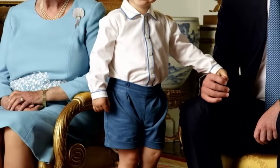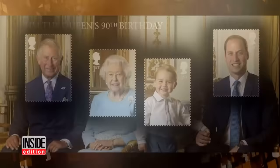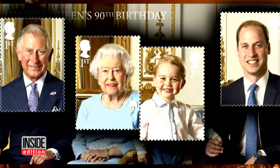Prince George was smartly dressed in a white shirt and short set with matching knee socks. The outfit by Rachel Riley costs $159. The hardest part of the photo shoot was making sure everyone was roughly the same height. Each face has to perfectly fit inside its own perforated outline for their individual stamp. So little George definitely needed a big boost.